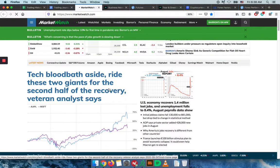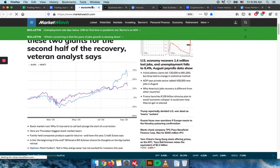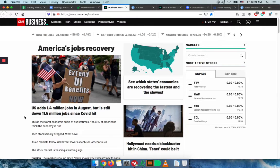Tech bloodbath aside, right, these two giants for the second half of the recovery, veteran analyst says, Apple and Microsoft. America's jobs recovery, US adds 1.4 million jobs in August, but it's still down 11.5 million jobs since COVID.